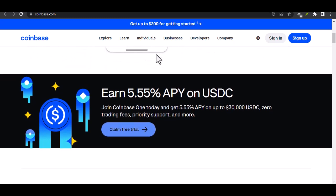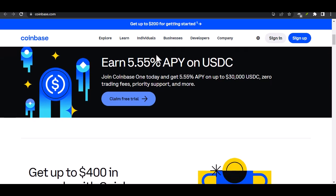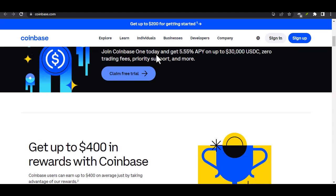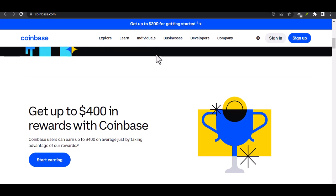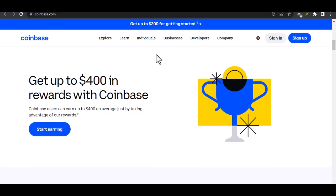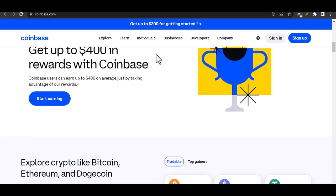I know, it sounds like a convenient option, right? One account to rule them all. But let's break it down. First off, let's talk about Coinbase. It's one of the biggest names in the crypto game. Think of it as the gateway for many people stepping into the crypto world. It's relatively easy to use, offers a decent selection of coins, and has a pretty solid reputation.